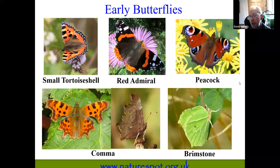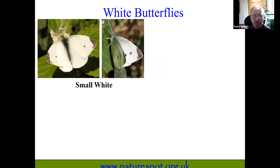And the fifth species that overwinters as an adult is the brimstone. A lovely kind of herald of spring, really, when you see the bright yellow males come through. The females are quite pale. They're still vaguely yellow, but they almost could be mistaken for a white butterfly. But again, these have this lovely outline, and it clearly mimics a leaf, doesn't it? In the winter, their coloration is much drabber, so they will blend in with dead leaves.